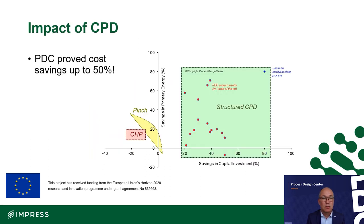To prove the impact of structured CPD, here you see a plot with results of PDC projects which had a state-of-the-art reference. On the x-axis is plotted the saving in capital cost of the plant, and on the y-axis the saving in operating cost, expressed here in energy. Normally, investments are needed to save energy, here indicated as a negative saving.